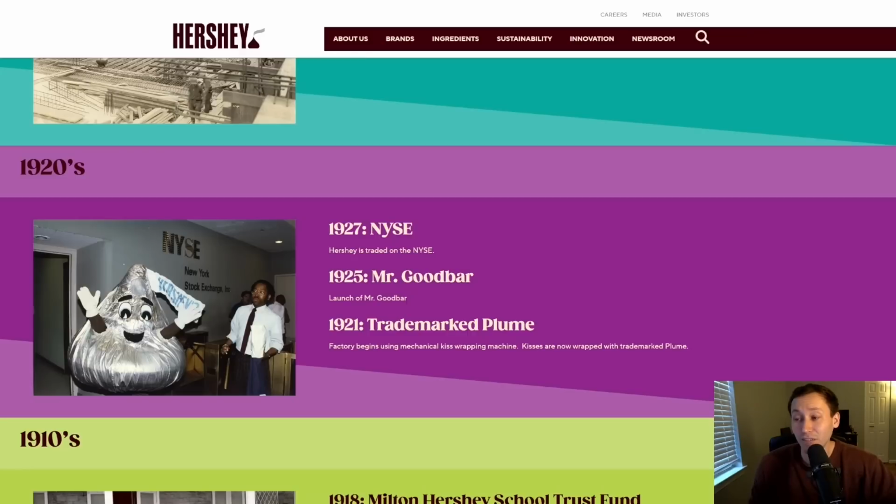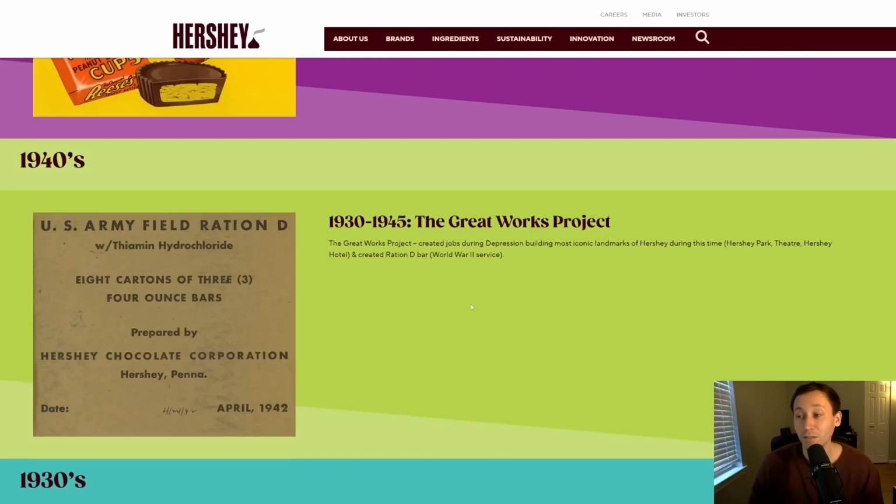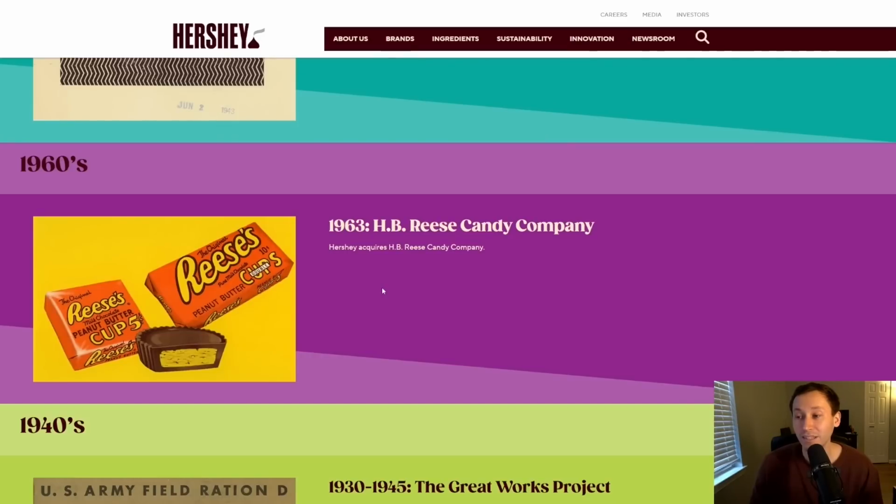In 1925, they launched Mr. Goodbar, and in 1927, they became publicly traded on the New York Stock Exchange. In 1939, they launched the Hershey's Miniatures. And during the Great Depression, they created a lot of jobs building iconic landmarks like Hershey Park, Hershey Theater, and the Hershey Hotel. The company continued to grow, and then you see an evolution of their strategy.